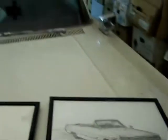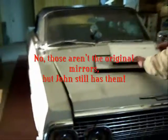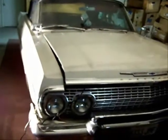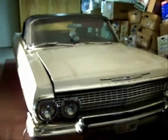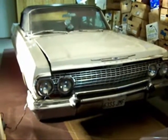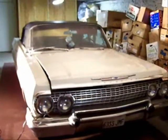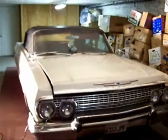Now, I have a special friend that lives in Washington State, and his name on YouTube is 63 Impala. Oh, I think I saw that when I was looking. He's on my link. So I have to click on his to see his car. He has a 63. I think his is an SS, but it's a hardtop, and his is red instead of white. Four door hardtop.